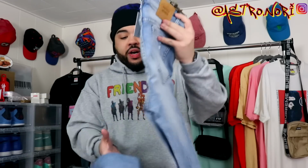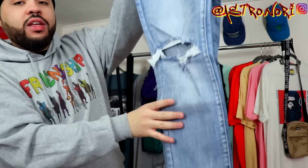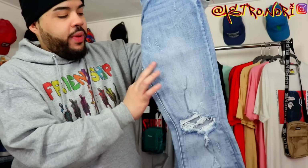Here we got the second pair. These are probably my favorite. I'm not even gonna lie. It's like this light wash denim. You got the rips in the knees right here, but it's nothing over the top, you feel me? Once you wear them, you won't be able to see this big hole. It'll mainly be your knees.